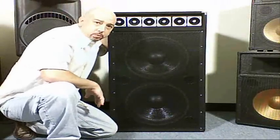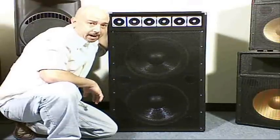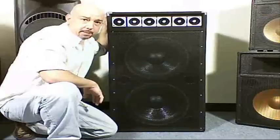Now, don't try to power this with your little home receiver. It's not going to work. You really need a pro audio amplifier to power them. We sell these in a pair.